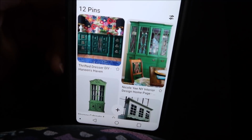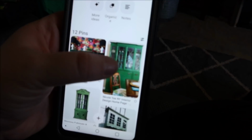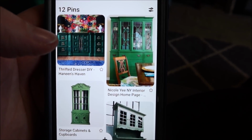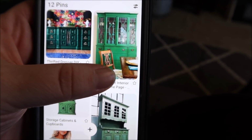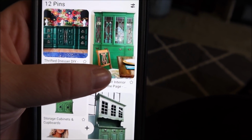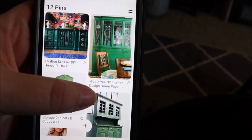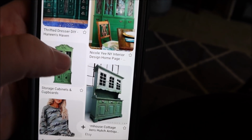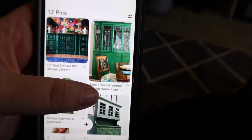Oops, not hutch. Dresser. And then I also really like this, but I would want it to match this color, so not be as green. But this one is a hutch. And I love that because whenever I buy a tea set or fancy dishes, I could put them on display. And you see how it's so much more narrow than a table. And I can still use it as a way to decorate and store things.